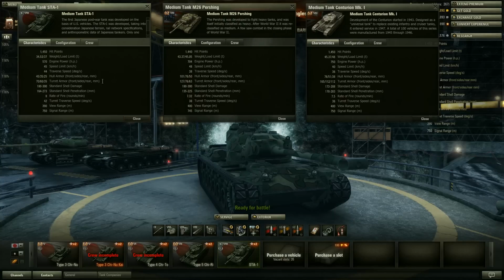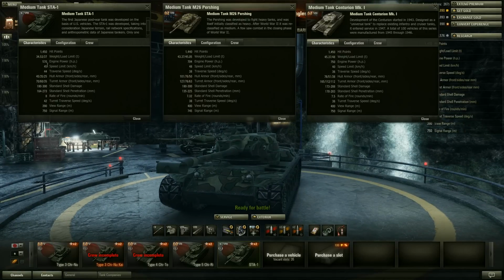It's a very good power to weight ratio, which means that, like the Centurion, this tank is very, very quick on the move. From a standing start, it moves forward quickly, it moves backwards quickly. It's a very, very good feature to have on a dogfighting, brawling, fast, flanking medium tank, which is exactly what this thing is. The top speed is also in the same ballpark as the other two. The Pershing is the fastest at 48 km per hour, the Centurion is the slowest at 40 km per hour, the STA-1 45. So 5 km per hour faster than the Centurion, 3 km per hour slower than the Pershing.